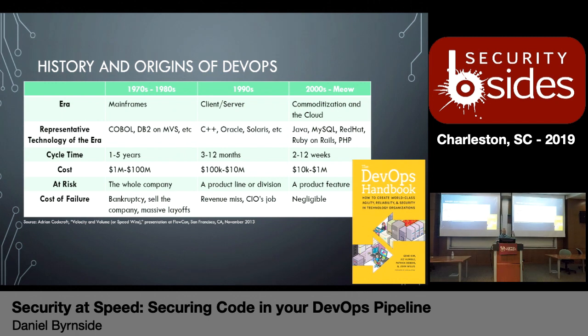So here's a history and origins of DevOps. I will do a shameless plug, this is not my book, but The DevOps Handbook. Gene Kim and the rest of the individuals here, back in 2010, were attending a development conference in San Francisco. They saw a talk on development at speed, automating development pipelines, and they had an epiphany. As many of these things often do, they gathered in a bar afterwards, had several drinks probably, and came up with the concept of DevOps, and all got together and wrote The DevOps Handbook.